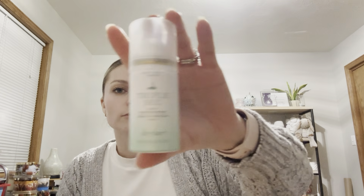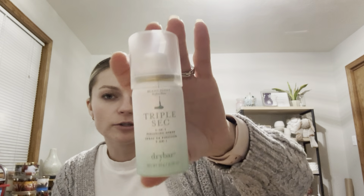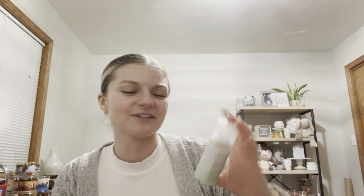Okay, only 4 more things. I'll go fast. Dry Bar Triple Sec, 100% repurchase, because I already have, and I love this stuff. Literally only finished because this mini, if you get this mini, it has like 3 sprays in it. It's the most useless mini of all time. It's so tiny. But I love it. I mostly love the scent.